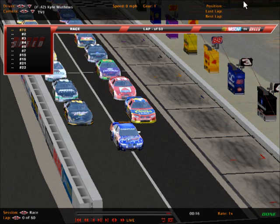Stop number 29 on the Castrol GTX Cup Series brings us to Dover Downs International Speedway, the Monster Miles. We're here today for the running of the Tax Slayer 400, as we are set for 60 laps of action on this 1 mile concrete oval at Dover Downs International Speedway.